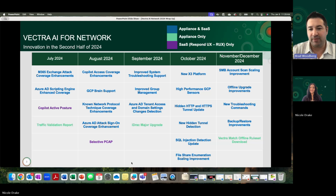And the very last thing is that for offline customers, we made it possible to download the Vector Match rule set, which wasn't directly available like we had it in the product. Now you can go download it right from the support portal. So yeah, there's a lot here as you can see, and we didn't cover every single thing that we did. We're talking about a bunch of the highlights.